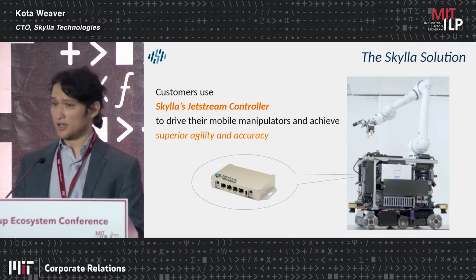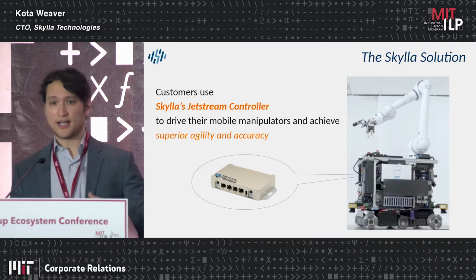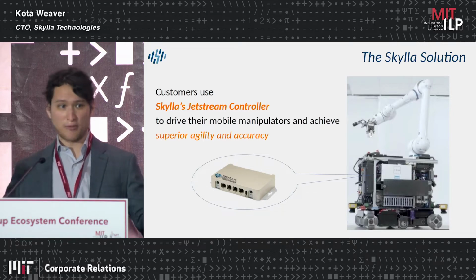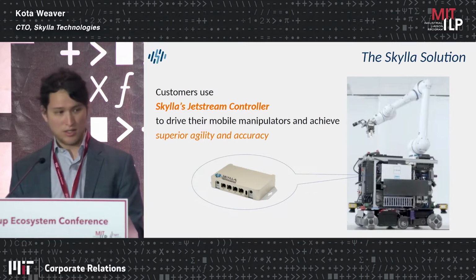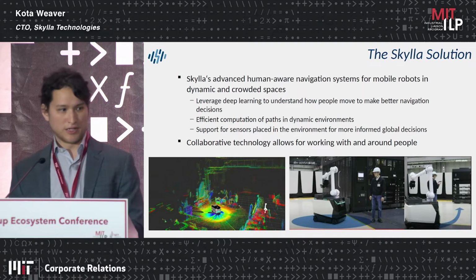So we put together a controller, we call it the Skylla Jetstream Core, and this has a bunch of algorithms and software in it to solve these problems. And it can be used with existing robots and new vehicles as well.